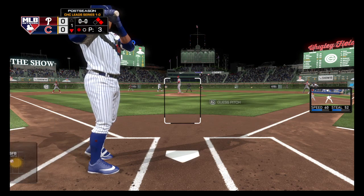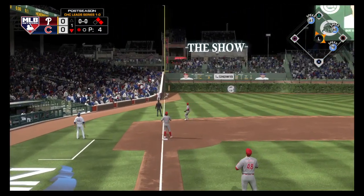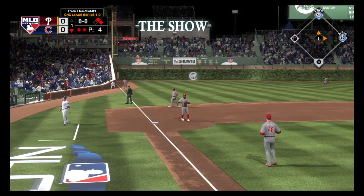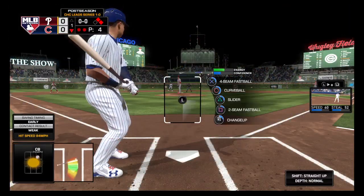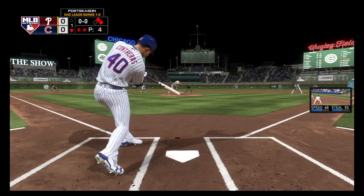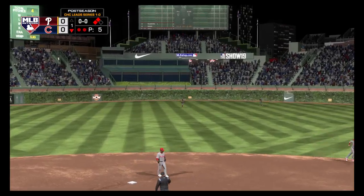Baez. Here's Javier Baez. Lifted down the line in left. After it is McCutchen. He gets there, and that's the 2nd out. Batting 5th. The catcher, Willson Contreras. First pitch on its way. Lifted in the air to straightaway center. Herrera's there, and that retires the side.